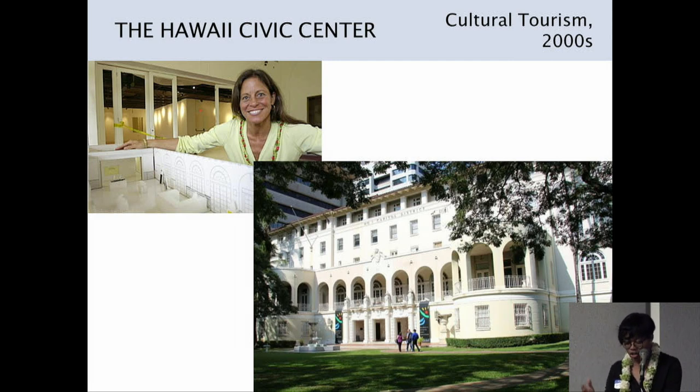Moreover, the preservation of what was once the YMCA in the Civic Center transitioned into the Hawaii State Art Museum in 2002 with the goal of not only showcasing art, but playing a role in cultivating the Civic Center as an active cultural location for public gatherings, interactions, and engagement.